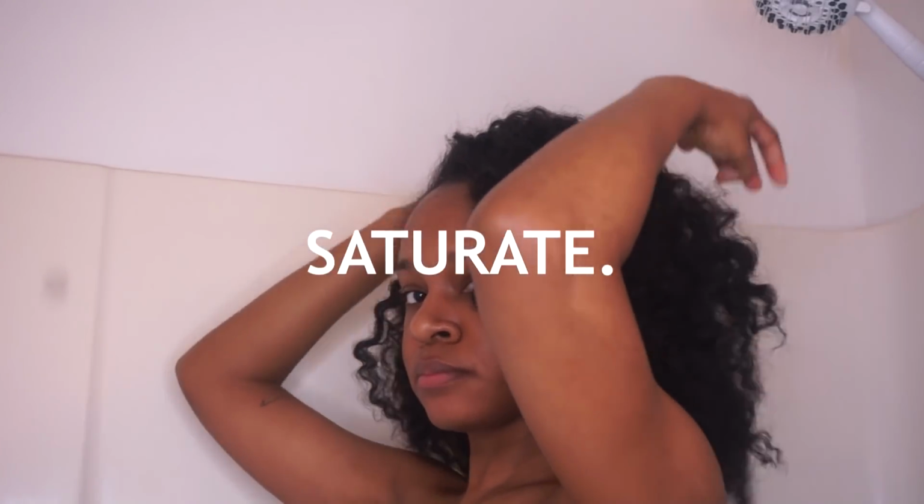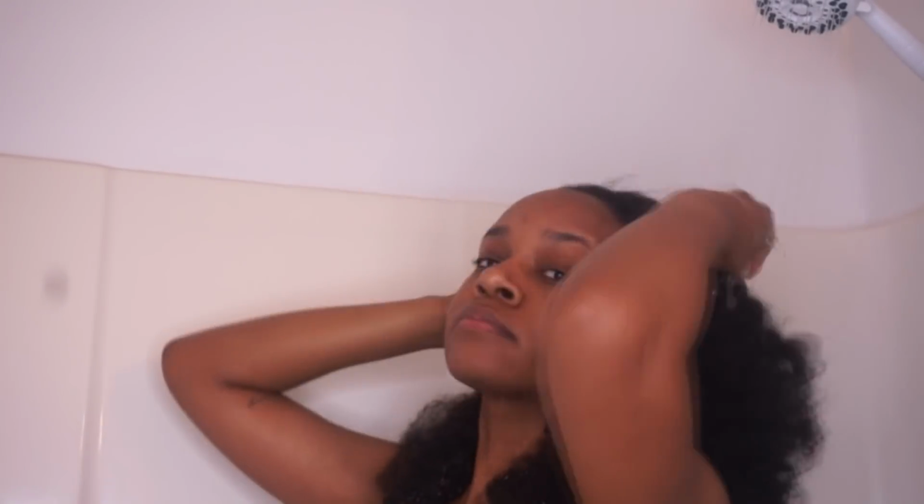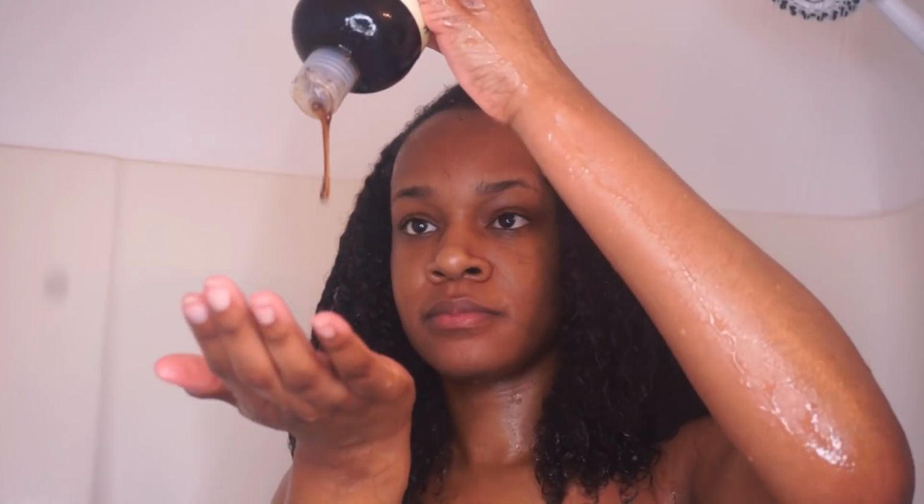Once I've hopped in the shower, I'm going to completely saturate my hair. It takes a while to get my hair soaking wet because I have low porosity hair, so it's kind of hard to get water in it, but I just take my time to completely saturate my hair. I like to squeeze my hair to squeeze the water into it. Once my hair is completely wet, it's time to shampoo.